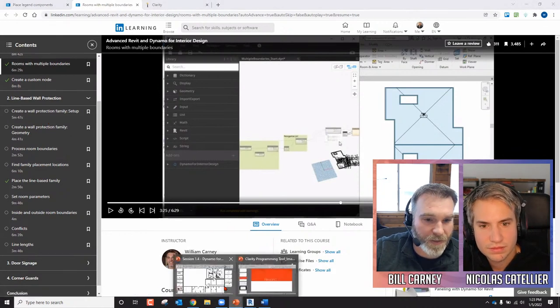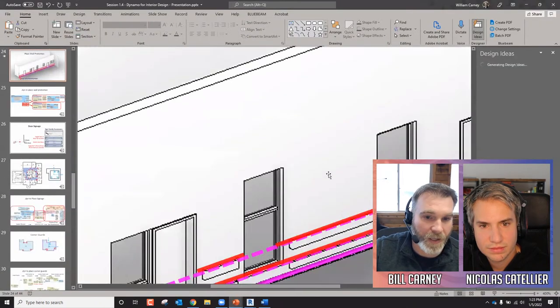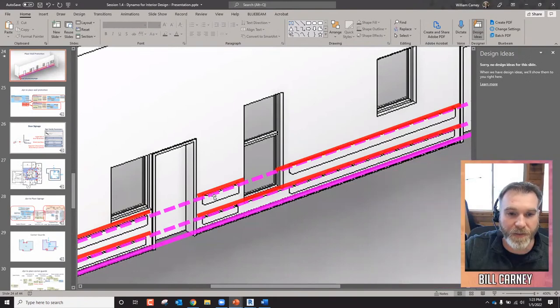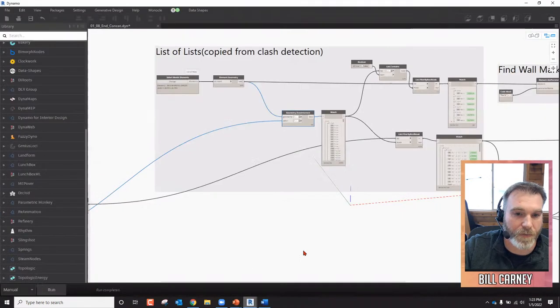I've actually got a decent diagram for that. So what it does is you offset the boundary up to where you're going to have the wall protection. And if you do, the geometry does intersect, I think. Let me just open that one. Are there more questions on this before I open another file?